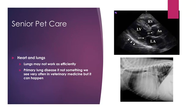And so what you're seeing, or should be seeing on the screen now on the upper right-hand side, is an ultrasound of the heart. And then on the lower right is an x-ray of the heart. So that heart on the lower right is enlarged, and it is actually pushing. You can see that black stripe, kind of a horizontal black stripe there. That's the airway coming down into the chest, and the heart is actually pushing up on that.